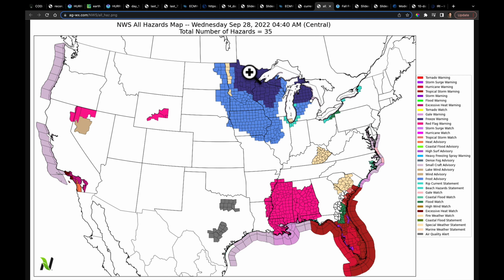Now, this color here represents a freeze warning. And before I go away from this map, just want to point out, as Ian pulls through Florida, Alabama, Mississippi, along the river, and even back over here into parts of Texas, we do have out right now red flag warnings. So this is where we're concerned about wildfire due to stronger winds and very dry conditions. So we're mixing it all in here. We have the cold, we have the hurricane, and we have the risk of fire in between.